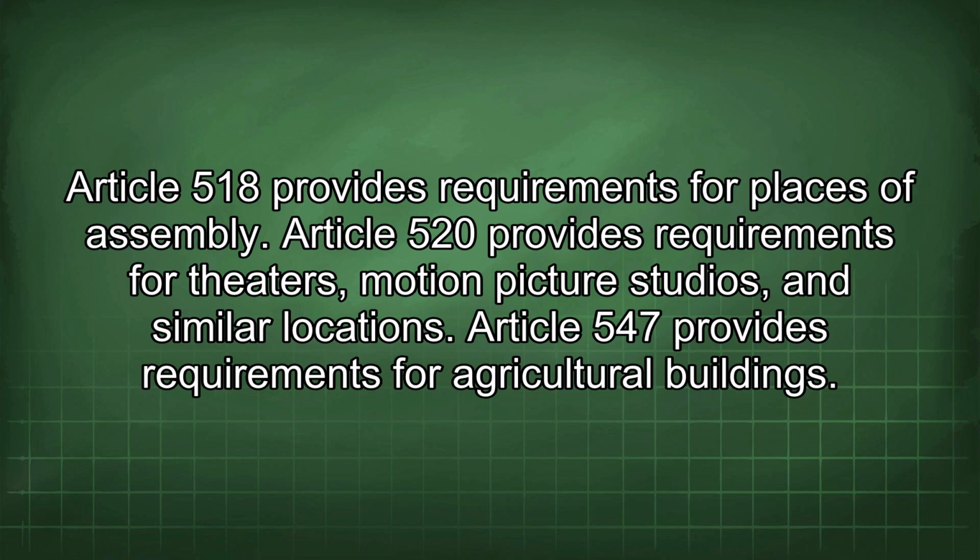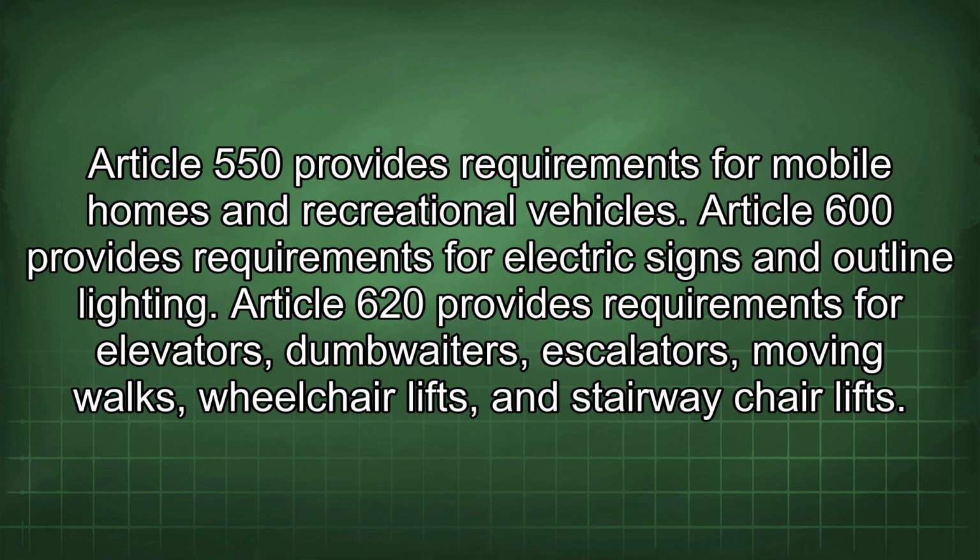Article 520 provides requirements for theaters, motion picture studios, and similar locations. Article 547 provides requirements for agricultural buildings. Article 550 provides requirements for mobile homes and for recreational vehicles. Article 600 provides requirements for electric signs and outline lighting. Article 620 provides requirements for elevators, dumbwaiters, escalators, moving walks, wheelchair lifts, and stairway chair lifts.